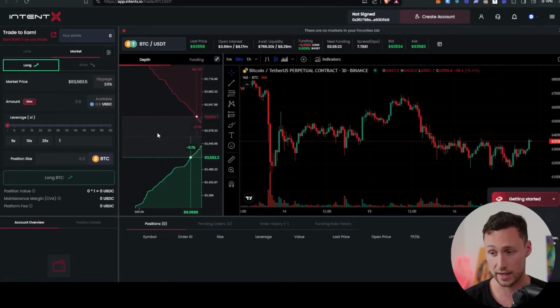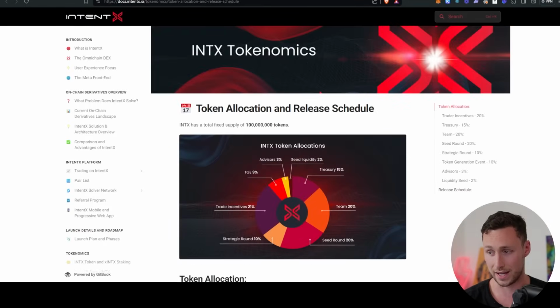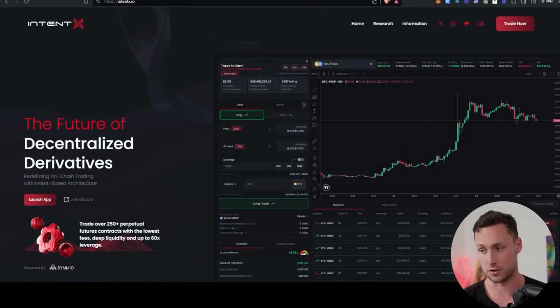So some probably would be good. I don't know how much liquidity they have on all of them. But I think it's a pretty sleek protocol. And again, it's a confirmed airdrop. So you know that you're going to get something back at least.